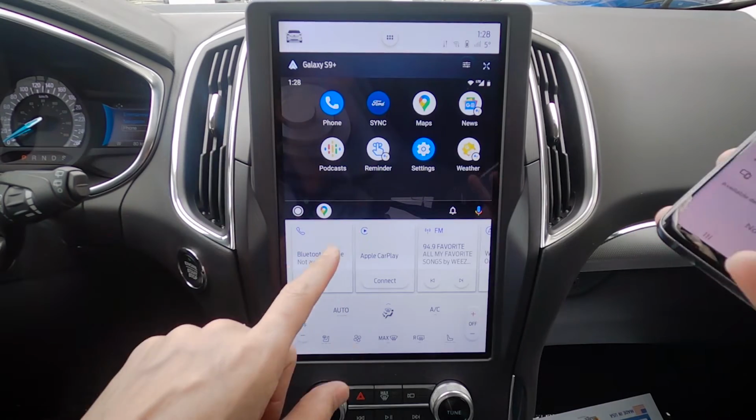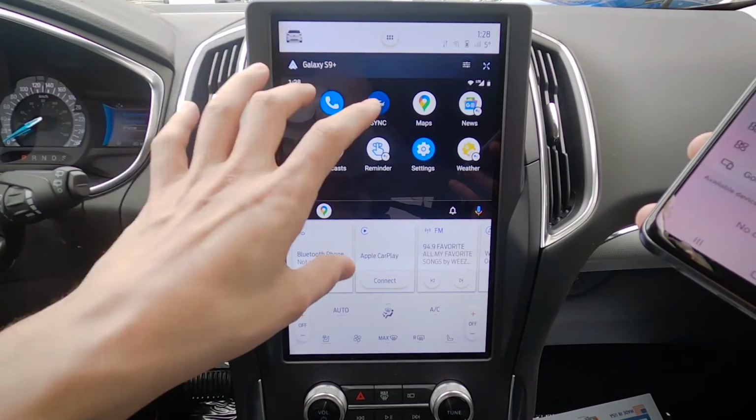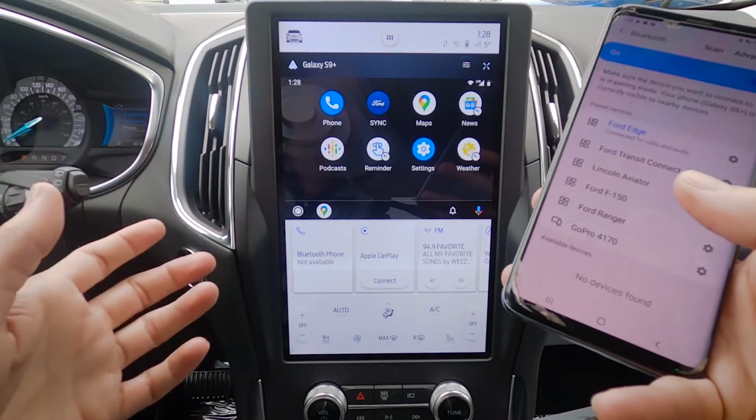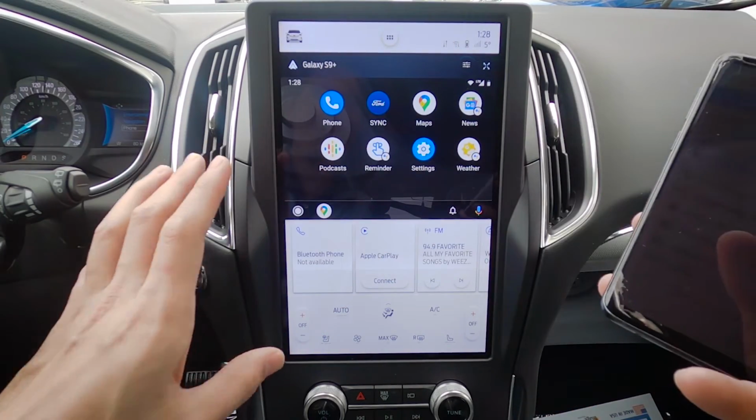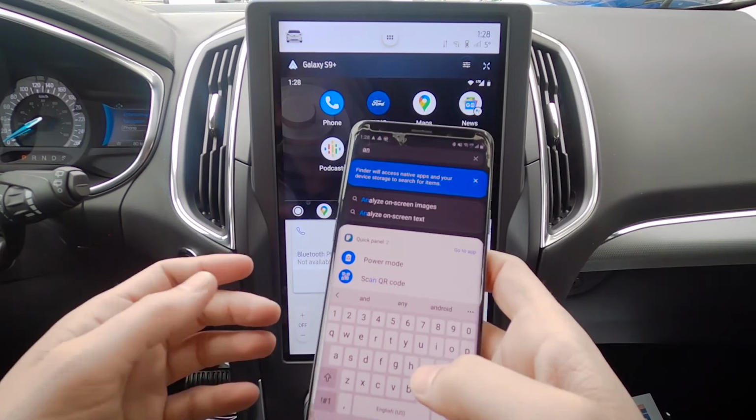So as I mentioned, you don't have to rely on factory navigation anymore. You can now use Google Maps, Apple Maps, Android, whatever maps you want directly through this middle screen. It's really, really nice, and it's laid out extremely well. Now, very similar to the Apple side of things.